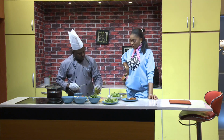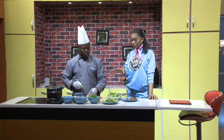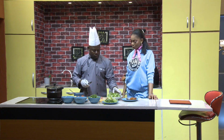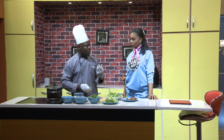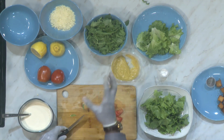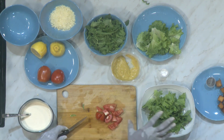Thank you. All right, so we're chopping that. Do we measure? Do we have more lettuce, less rocket? Yes, you have more lettuce than the rocket. If you have too much of the rocket in it, it's going to overpower the others. So you just have a few of the rocket on top of the lettuce. And you have some tomato.